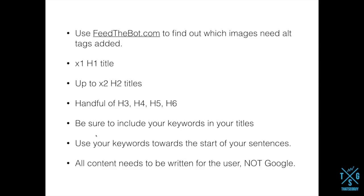Don't just keyword stuff all your text. Don't just cram everything in just to try and rank it. Basically, it needs to be user friendly and completely readable, because at the end of the day, if you did rank it and a user clicked on it and none of the content made sense, it wasn't grammatically correct, then they're not going to buy anything from you. They're not going to stay on the site. They're going to click back, and your dwell time is going to go down and your bounce rate is going to go through the roof. So always write for the user and not for Google.